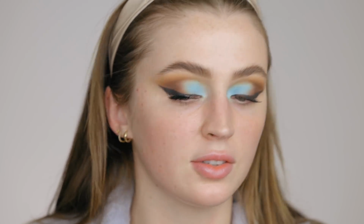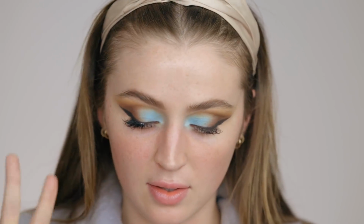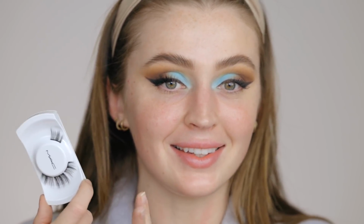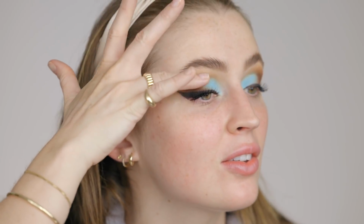Oh my god, those lashes are so pretty. I like that the work is done for you. For someone like me who's not the best at lashes, I like that it's just pre-cut and I don't have to think about it. And I love how that looks. They're so fluttery. Oh my goodness.